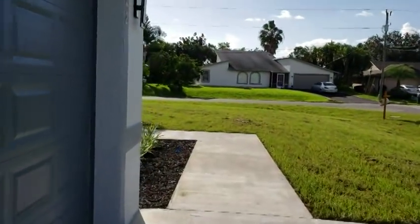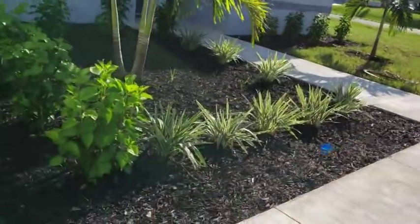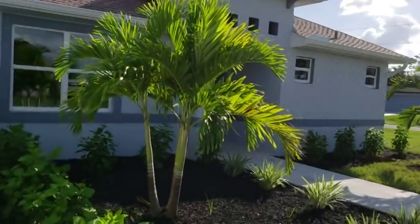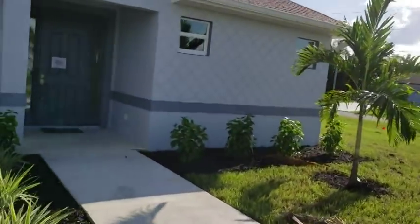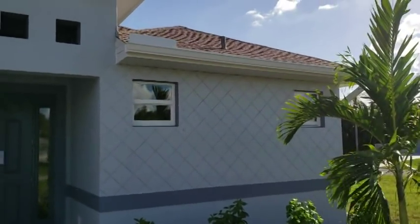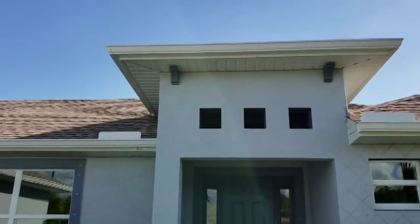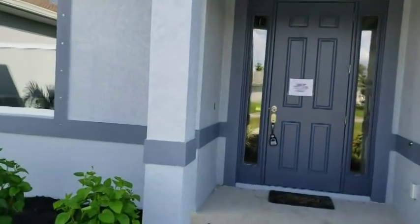Coming up to the front door, the walkway might be different from home to home, but we do have a beautiful landscaped area here in the middle with a triple Christmas palm and Christmas palm off to the right. So really some nice extra landscaping. And this whole area, these two little windows, this is all master bath. Got a 12-foot entryway here, very attractive with decorative corbels on each side of that, and very pleasant colors.